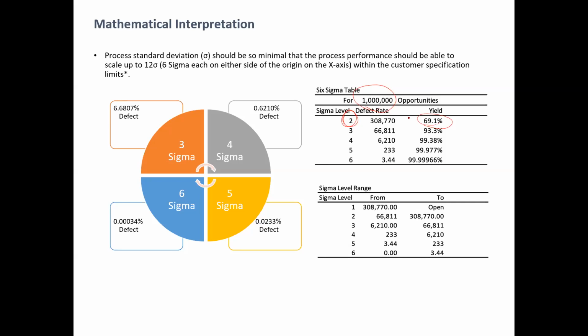Okay, fine. We need to enhance our Six Sigma. We need to enhance the machines, produce a better quality system, and purchase better machines. So you will move up to 3 Sigma, and 3 Sigma means you are achieving 93% efficiency. 93% are accepted, and approximately 7% is not accepted, which means 66,811 doors are not accepted. And so on. When you raise your Sigma level, you are achieving better control and reducing the rate of rejection.